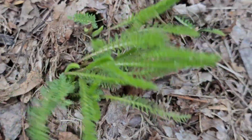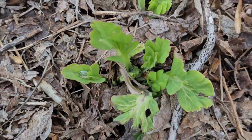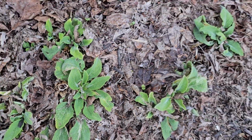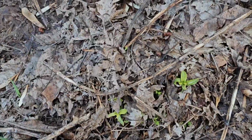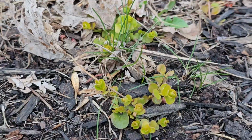The yarrow we transplanted from the pasture's looking great. Poppies on their 2nd year, looking awesome. I have no clue what this is. Foxglove. Holy hollyhocks. Look at all these seeds that came up. I don't know what these are. Lilies. Daylilies are peeking up and out. These I think are Veronica. Ground cover phlox. Creeping Jenny. Just gobs of it.